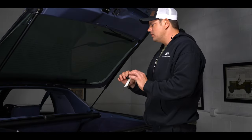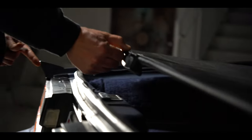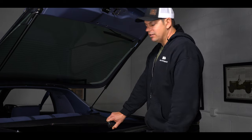And all the keys operate, two sets of keys. You have the covers here that will roll out. It's neat. Let's spin it around and take it outside.